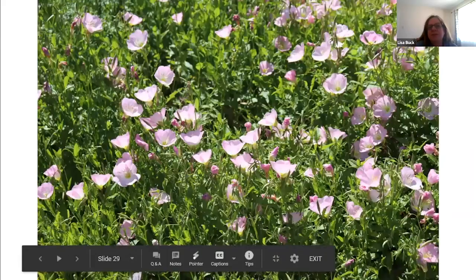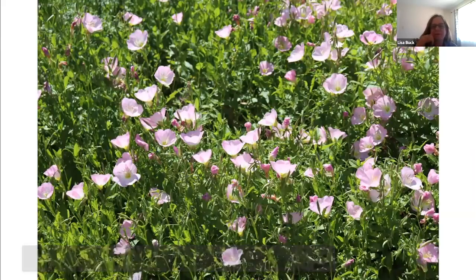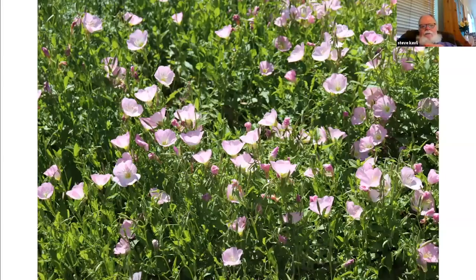And there's a close-up of the evening primrose. Yeah, we've got those too, but not so much in the yard, but in some of our flower beds. We just let them go because they really are pretty. Are they a vine or are they close to the ground? They get to be about a foot tall, but they lie down. They don't climb.